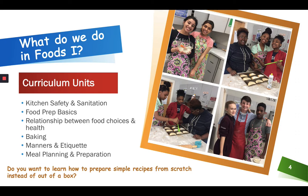We have a unit on baking, which incorporates yeast breads and also a cake or cupcake unit. We do have a unit on manners and etiquette. So the basics of if you go sit down at a restaurant, what are things that you should avoid doing and what are things that are polite to do.